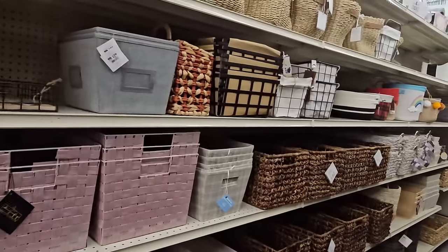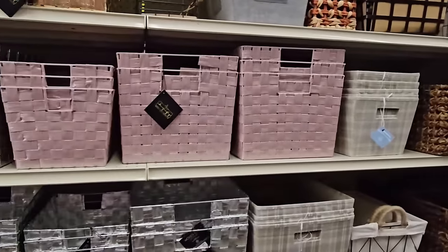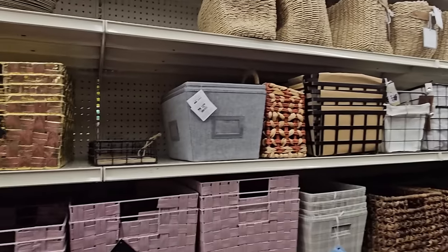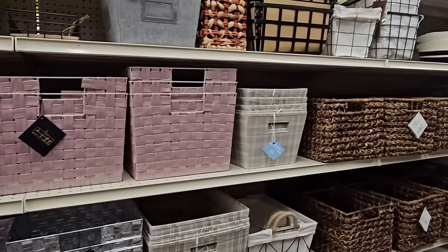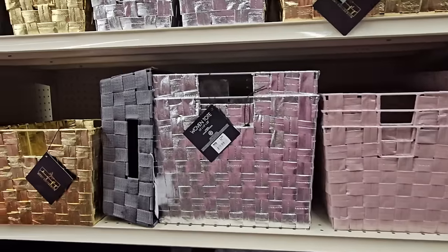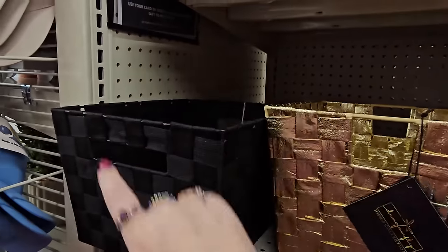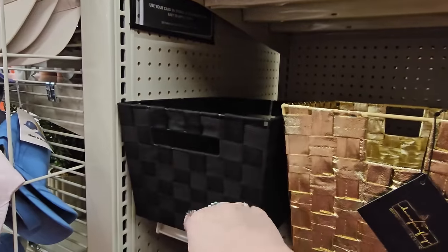Behind me is a wall of bins. The open bins. Not plastic containers. These are either woven or they're baskets. So, in different colors and stuff. And they're $12.99 for the large. And this gold one is $9.99. Cool. They have something similar to this at Dollar Tree, of course.